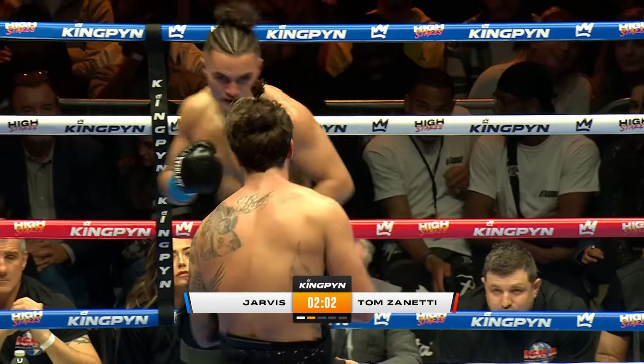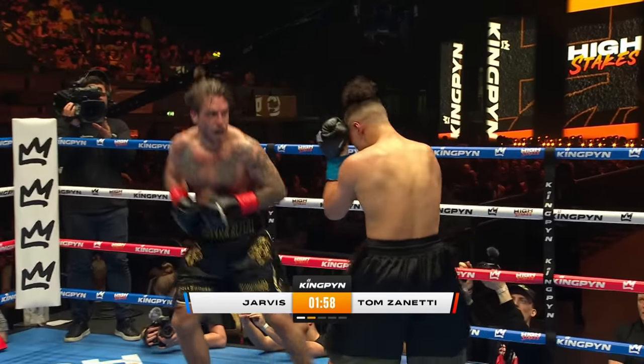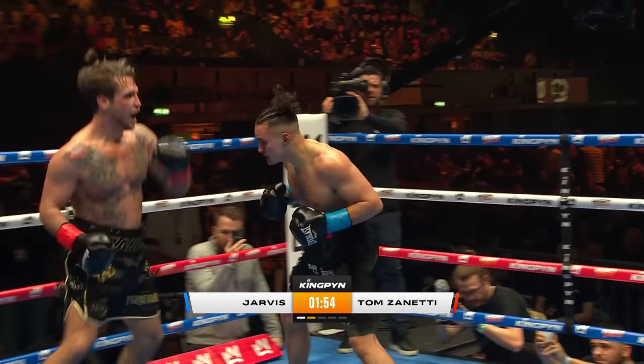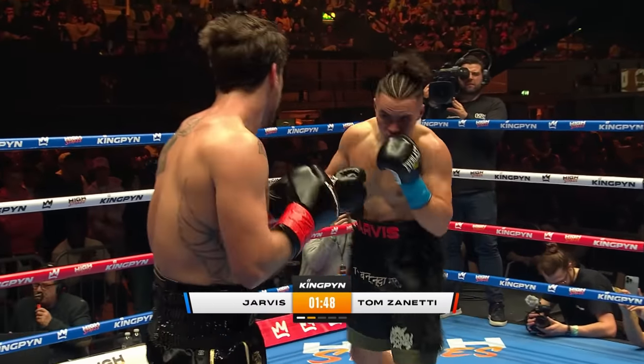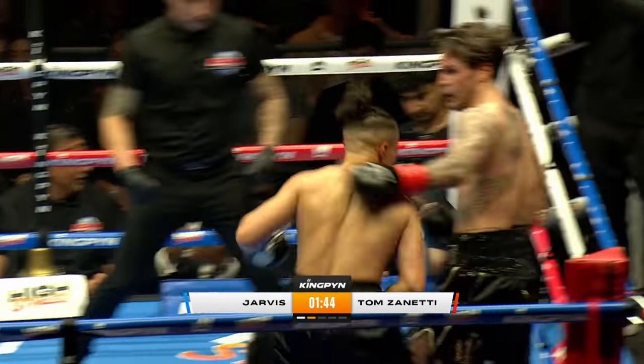The problem that Jarvis is having right now is, while he is capitalizing when he's in range, getting to it has been a big issue for him. He's taking shots to get there. Look, the jab right hand, and he's only answering with one at a time. That was the first shot off balance, though, from Tom. His right leg came right off the floor, which also hints at that cardio beginning to wear away.